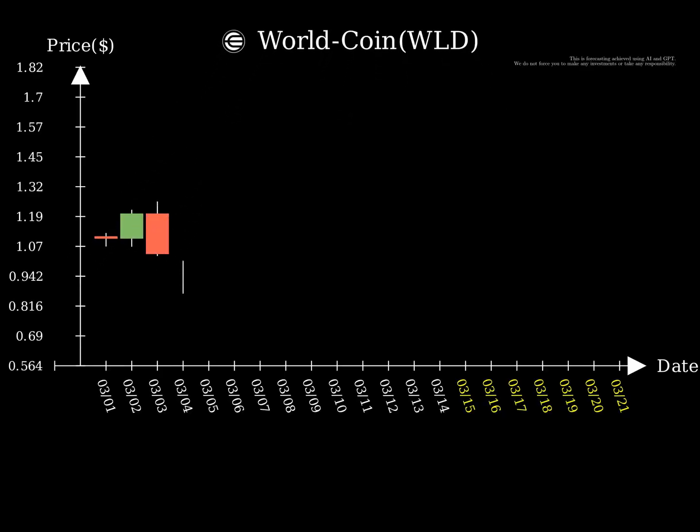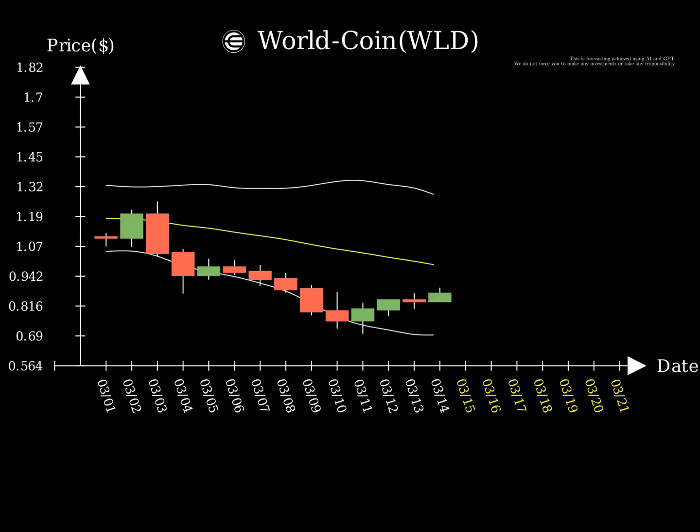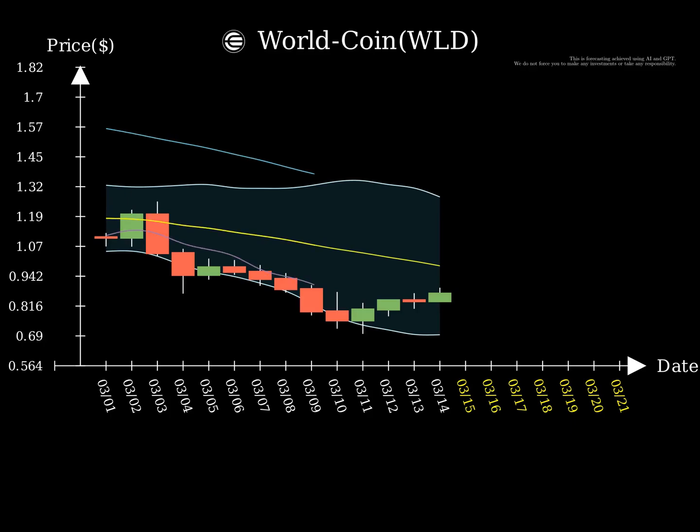Based on the provided historical and forecast data, WorldCoin appears to be in a downtrend. The price has been consistently declining over the past 2 weeks, with the forecast indicating further downward movement in the coming week. The support level at $0.756 provides a potential buying opportunity. A long position could be initiated at $0.756 with a stop-loss order placed at $0.736 to limit potential losses. The target price could be set at $0.888, representing a potential upside of 17.4%.